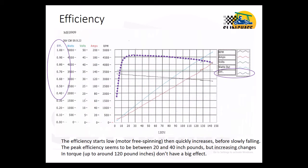Probably one of the most important things we'll look at here is efficiency. You may note here that the efficiency starts off low and then goes up very, very rapidly. What is the low end of this efficiency curve? We're talking about zero torque. What is zero torque on a motor? Neutral, no acceleration. Well, it's not necessarily no acceleration, right?